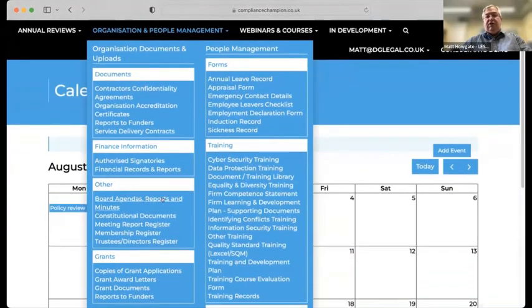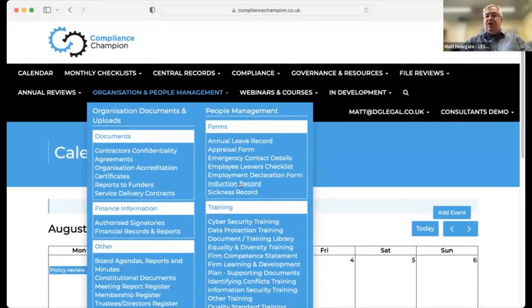And as you can see on the other side here, we've got space for you to upload constitutional documents and grant applications and grant award letters, because trust me, having taken over a few organisations in crisis, trying to lay your hands on those critical documents is always far harder than you anticipate it could be.